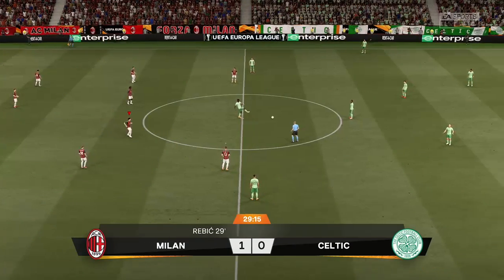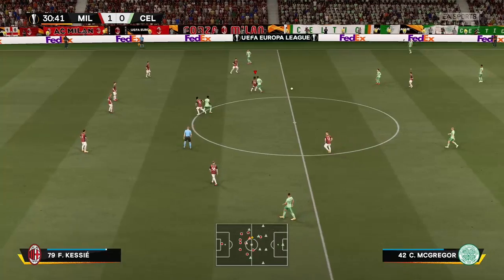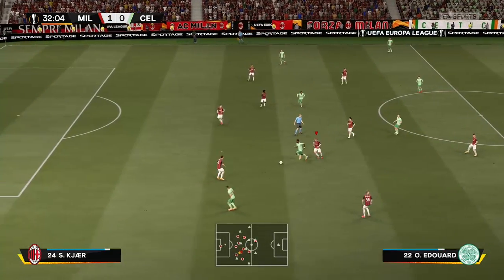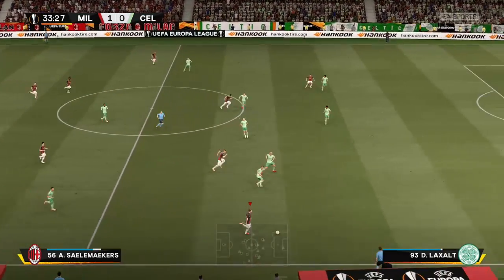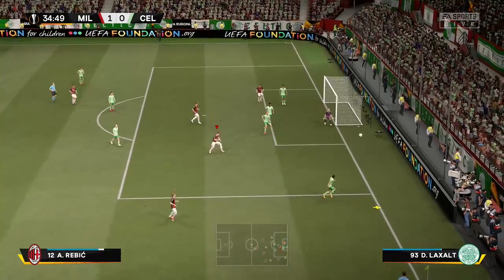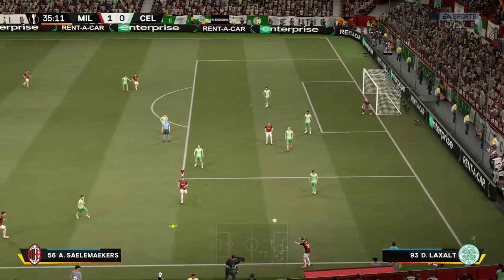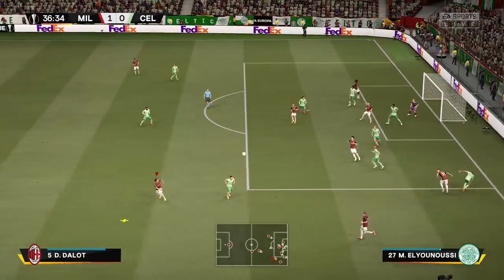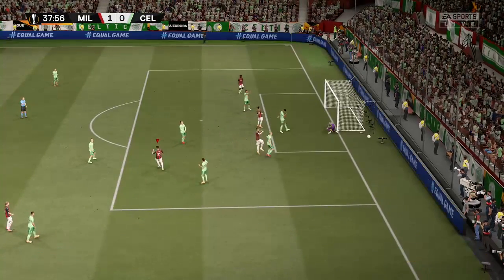So the match has restarted, 1-0 here. Callum McGregor. Hudson Edouard. Well, they're on the scent of something positive. Alexis Salamakers. And Milan could get in behind the defence. Well, they couldn't take advantage of the opportunity. Crossing possibilities. It's still alive. And a decent delivery. And good work to deny the chance.